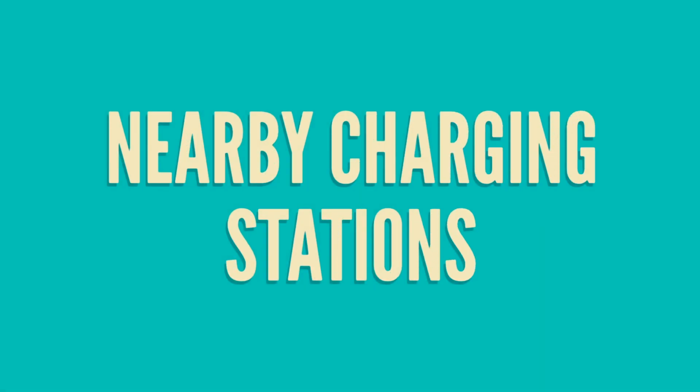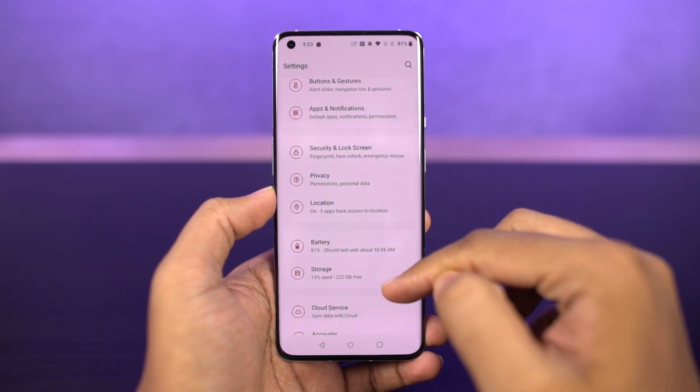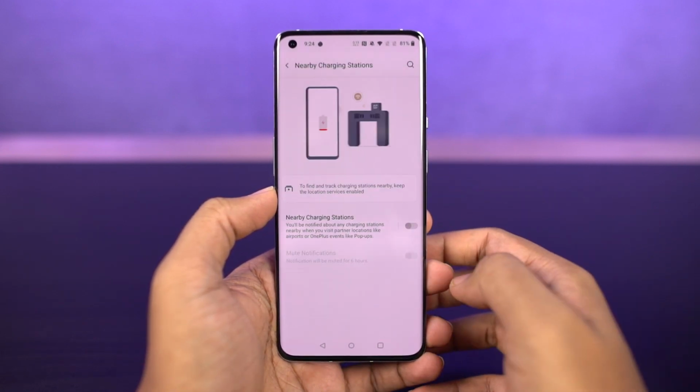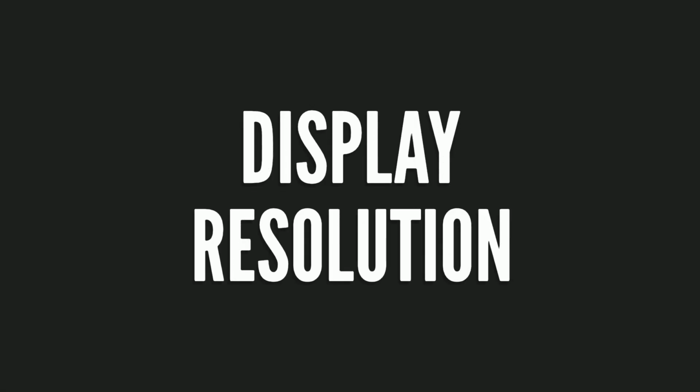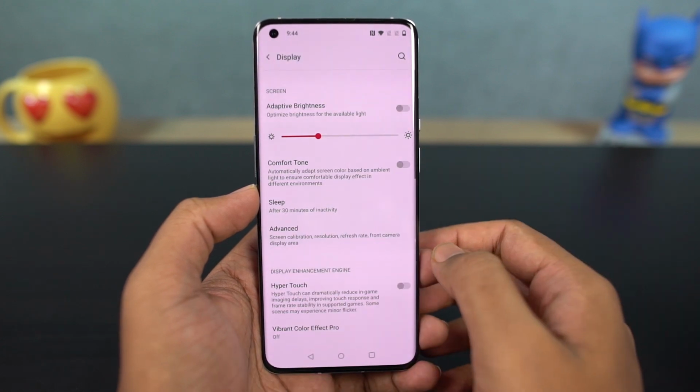Next, we have nearby charging stations. This feature helps you to find the nearest OnePlus charging stations, whether it's in an airport, shopping malls, or a OnePlus event. Next, we can also change the display resolution of this phone. This phone supports a maximum of Quad HD Plus resolution.